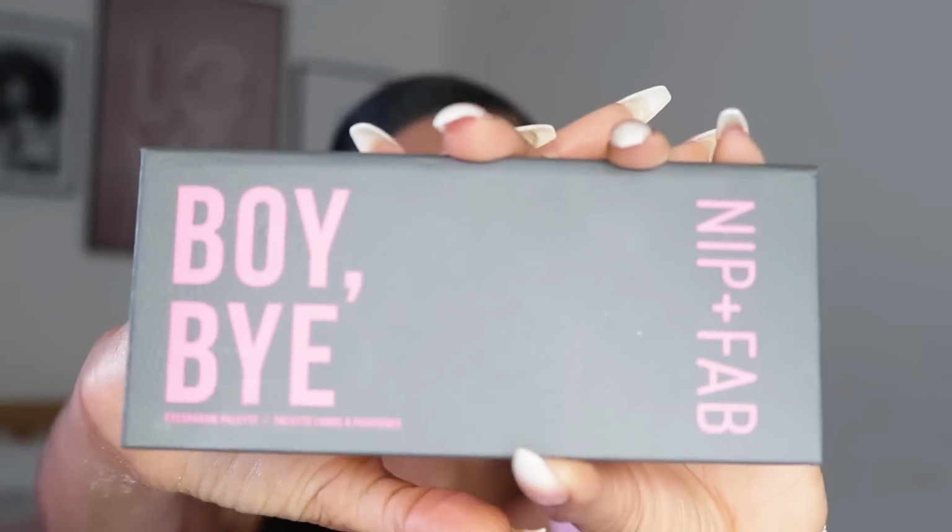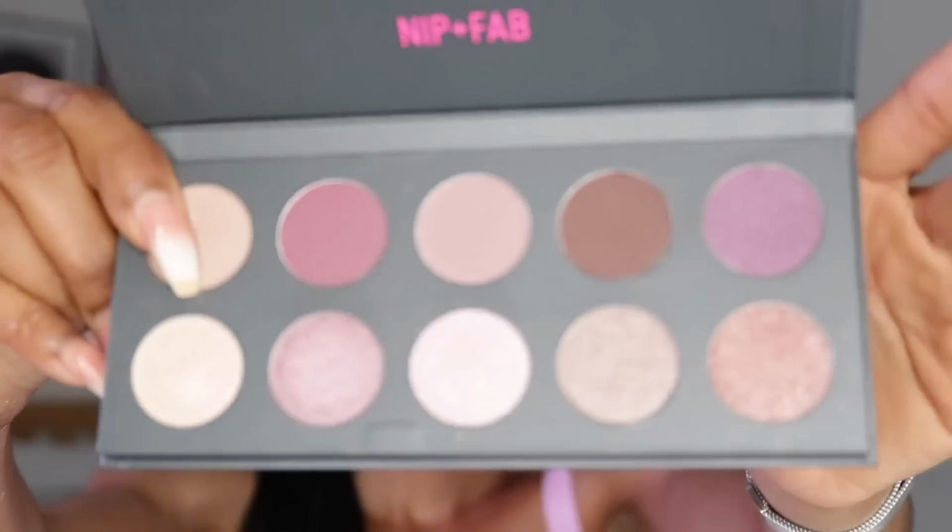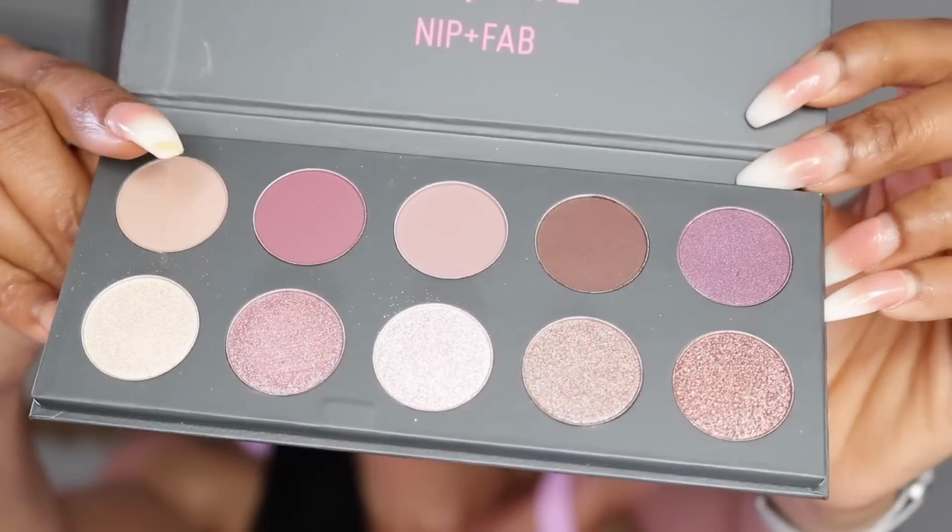And for brows, I'm gonna be using this Nip+Fab palette. I'm gonna show you guys how the colors look. This is the colors here. I'm going to use this palette to basically do every single thing. So I'm going to use it to do the brows, my highlighter, and just everything. This palette is very versatile, and I think it's great because you can use it to do a full face of makeup.